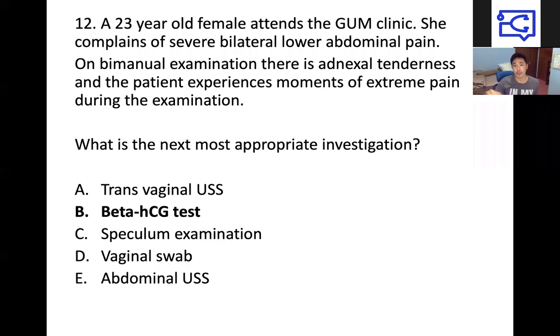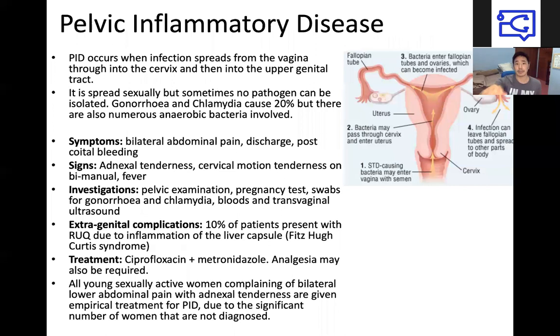Just wanted to finish this talk by talking a bit about PID, pelvic inflammatory disease. It is basically an ascending infection. It starts in the vagina, and goes up to the upper genital tract. It's usually due to a sexually transmitted infection, but sometimes you just don't know what's causing it. The patient usually has abdominal pain, discharge, some bleeding after having sex as well. The most important thing you need to do is your pelvic exam first, and a pregnancy test to rule out any ectopic pregnancy, because that could be a surgical emergency.